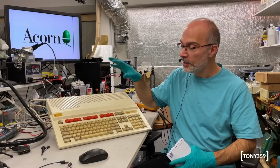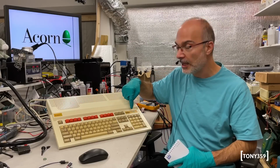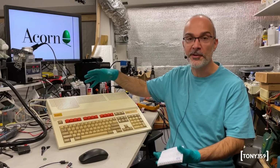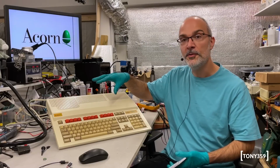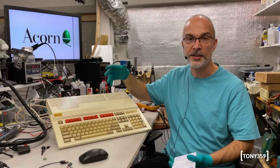Today on the bench we have another special guest. This is an Acorn A3000, and A stands for Archimedes, which is the series of these computers. I've got this computer from the Museum of Computing in Swindon, which is in Wiltshire in the UK.